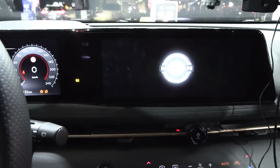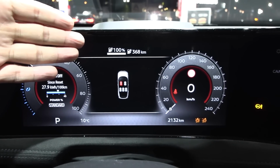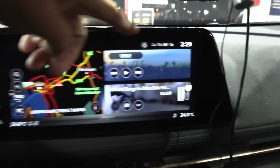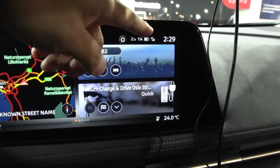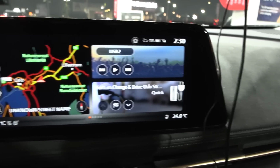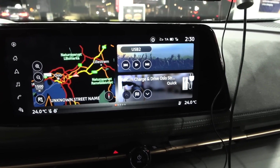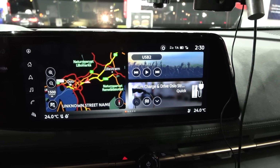Wait, what the heck? I fired up the car. This car seems to be a little bit trigger happy on shutting down everything. But you see, at 100%, the car estimates 368 kilometers. We start at some weird time, 2:30 at night. I will probably start in around 10 minutes and then write down when I start. The reason why I start so late is that I had to do some baby stuff. It's always baby care.